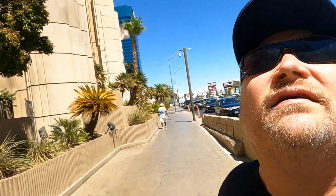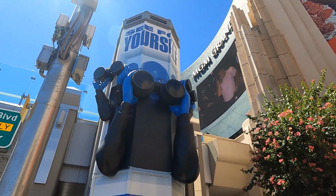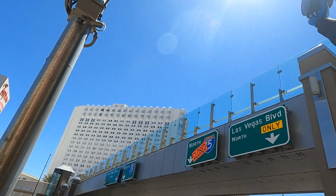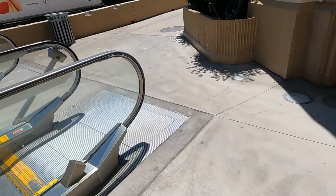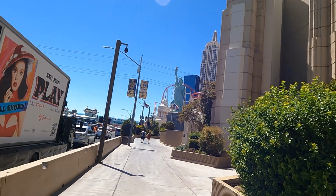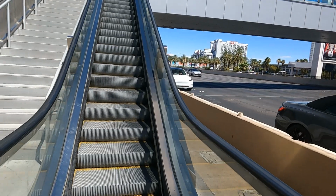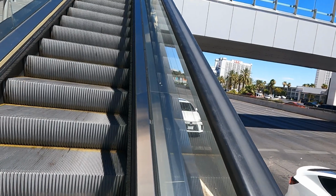We are out on Tropicana Boulevard, right in front of the MGM Grand. And a group watching us. We're gonna go up and over. They really do not make this convenient, but luckily, the escalator is running.